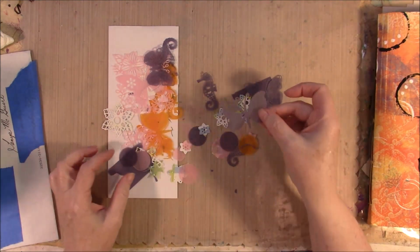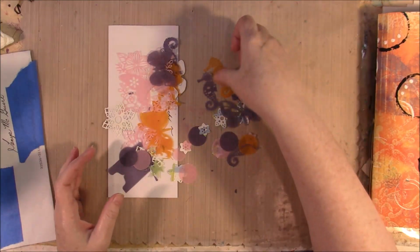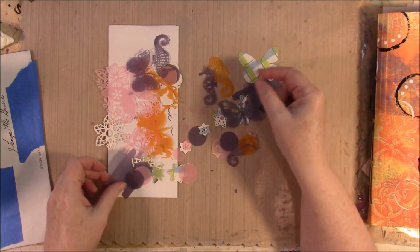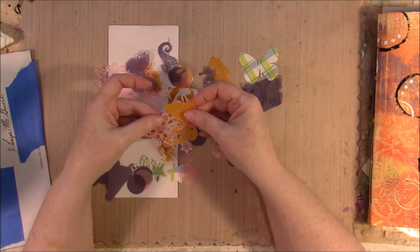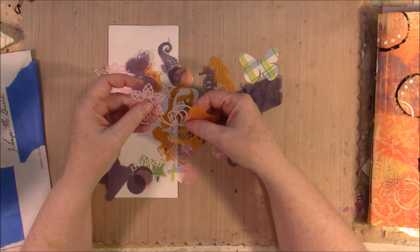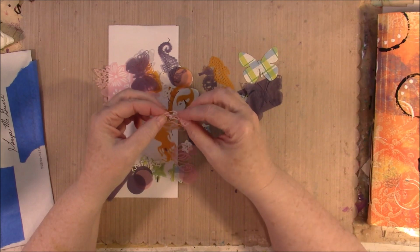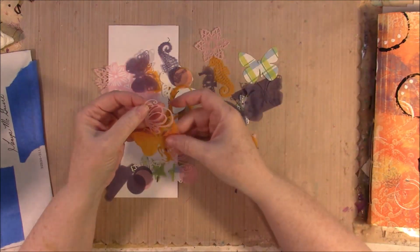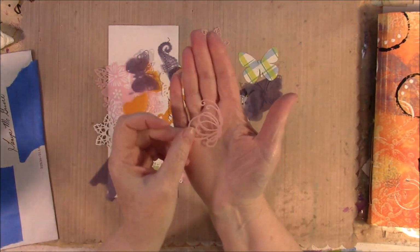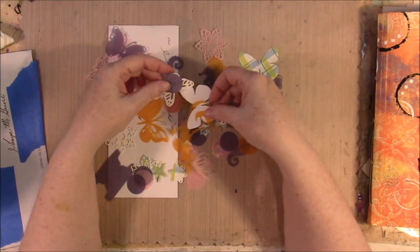And another really pretty butterfly. Seahorses. Oh, it looks like the seahorses have different sizes. Oh, another butterfly. These are gorgeous, Teresa. Okay, this butterfly's wings are attached to everything else. Let's just get it undone. Come on now. Oh, they're so pretty. Look at this one. Oh, it's upside down. These are beautiful, Teresa. Thank you.